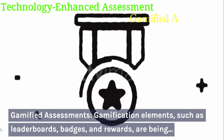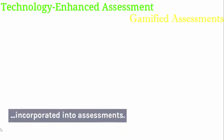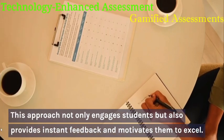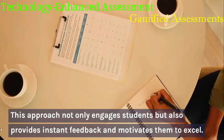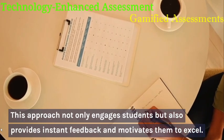Gamified assessments. Gamification elements, such as leaderboards, badges, and rewards, are being incorporated into assessments. This approach not only engages students but also provides instant feedback and motivates them to excel.